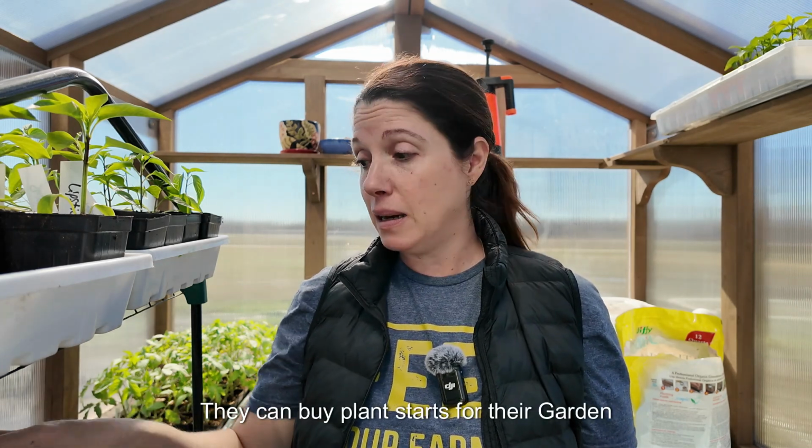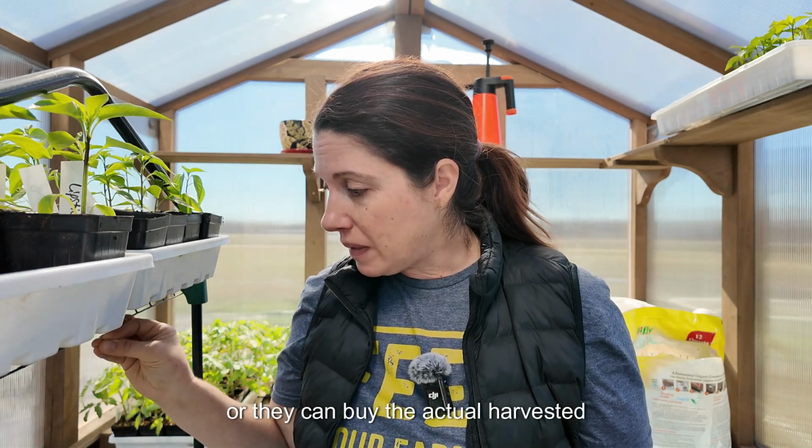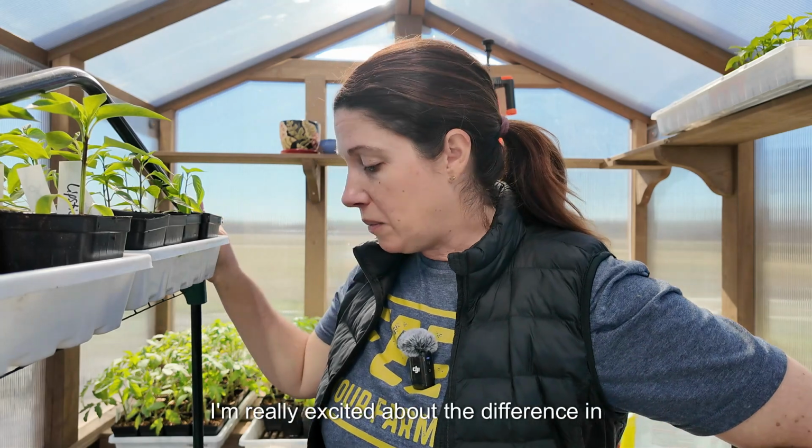Now, because we have a farm store, this is something I'll offer for our customers. They can buy plant starts for their garden, or they can buy the actual harvested lettuces that we'll have available. So that's something that as a farm store we'll be able to offer our customers, which I'm really excited about.